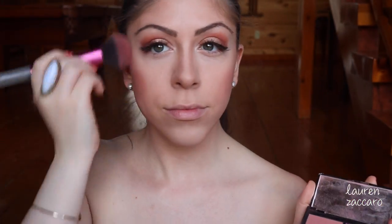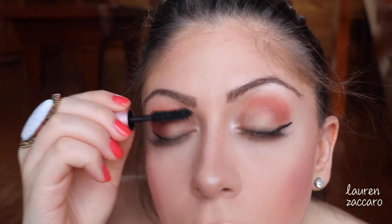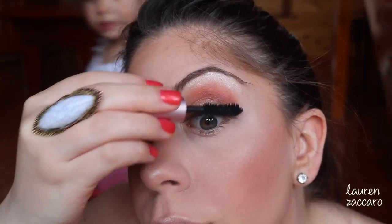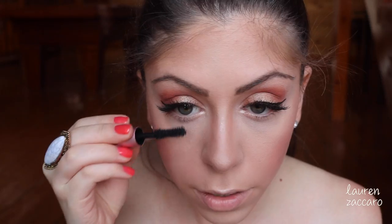I love her. Using Bobbi Brown's Duo Palette Blush Palette. It is my favorite for blush. Now to transition my regular lashes with the fake individual lashes, I'm just using the Too Faced Better Than Sex Mascara. Great mascara. Use it for the top and bottom lashes.